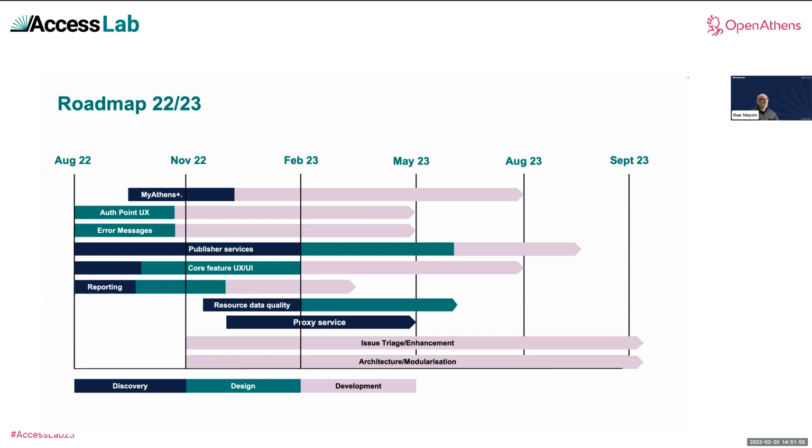You can see we are just about in the middle there, February 23, May 23, so the 3rd quarter. We are currently doing a bunch of development work on MyAthens. Many of you will have seen the auth point work coming through, and also the error messages coming through, which are part of the same thing.